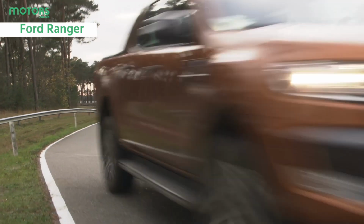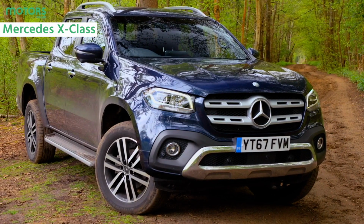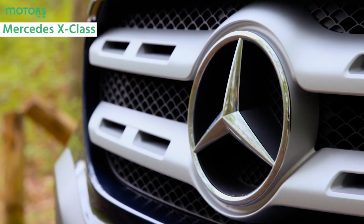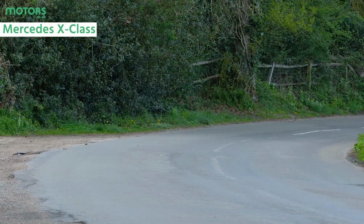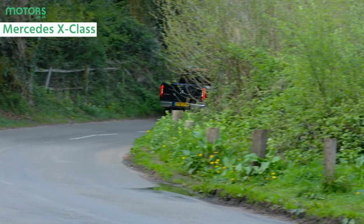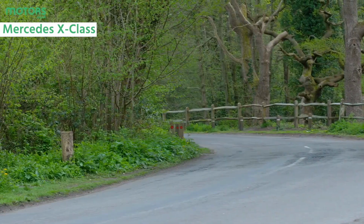When you talk about rugged utilitarian pickup trucks, Mercedes isn't a name that would immediately spring to mind. However, their decision to enter this segment in 2017 did make sense. After all, the brand sold the world's first truck back in 1886. The X-Class is one of the few premium pickups in the class.